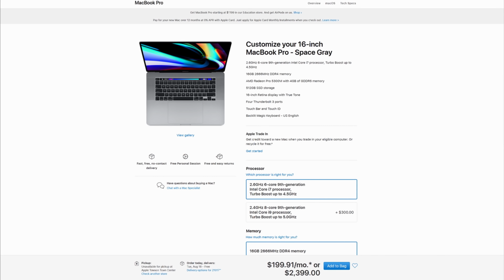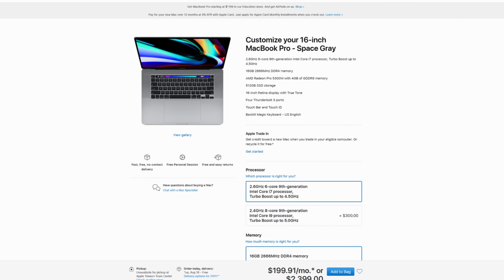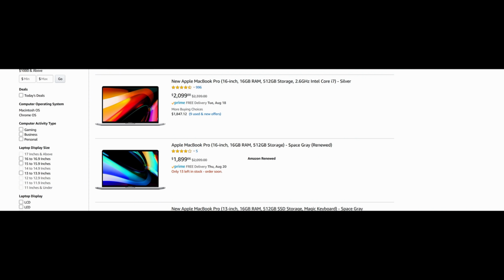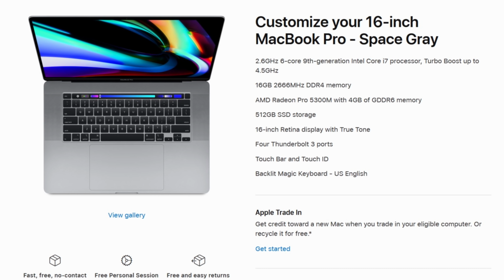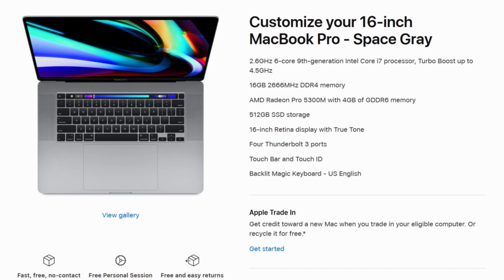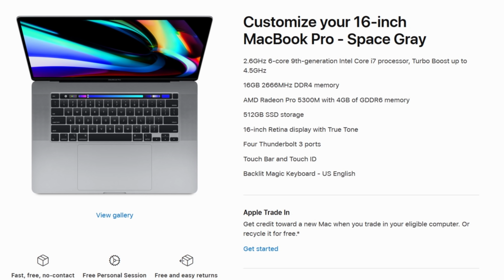The MacBook Pro 16 at its base model can be had for $2,399, though you can find it consistently on sale on sites like Amazon, or you can even find it refurbished on the Apple website for around $2,000. At that price point, you get a 6-core, 9th generation Intel i7 processor, a Radeon Pro 5300 with 4 GB of memory, 16 GB of RAM, and a 512 GB solid state drive. For $2,000, that's pretty good.